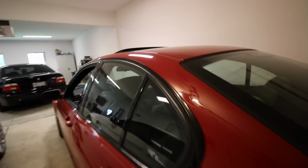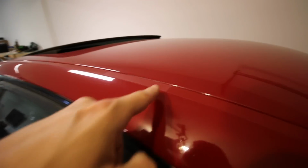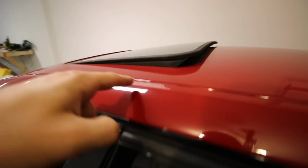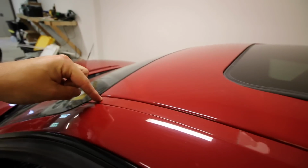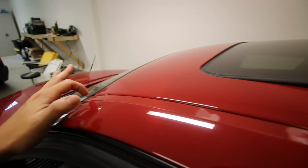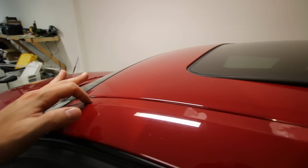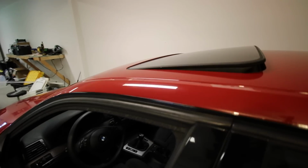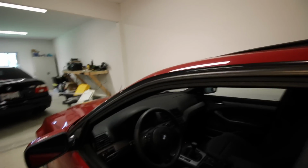Although the only paint issue that we're dealing with is some clear coat failure on these little braces here, and then this little strip. So this actually might be a viable fix. I could either paint it black, or re-clear coat this. I guess I could wrap it as well, but for now, not a priority because we have lots of house and garage stuff to go through.